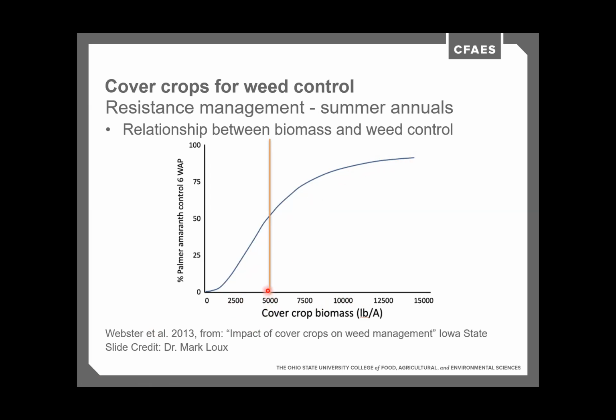The average cover crop, unfortunately, falls right about here at about 5,000 pounds of biomass. So for Palmer, you're looking at about 50% control. If Palmer or weeds like Palmer are your goal to control with your cover crop, you have to get really high biomass, up here almost 5 tons or better, which is hard to do, if you want 75% control of that crop without tillage or herbicide intervention.